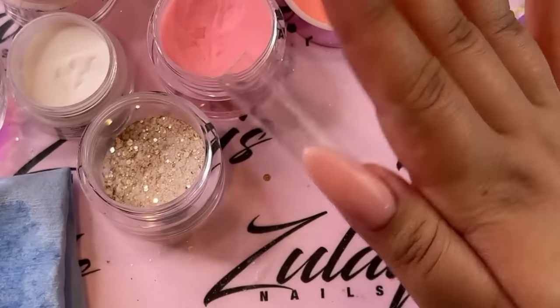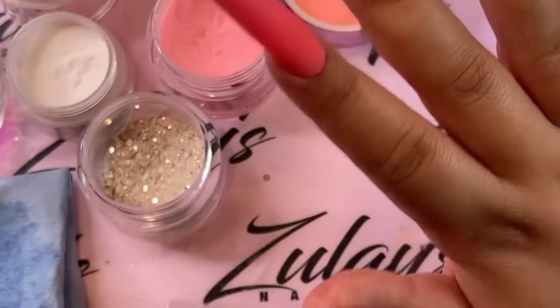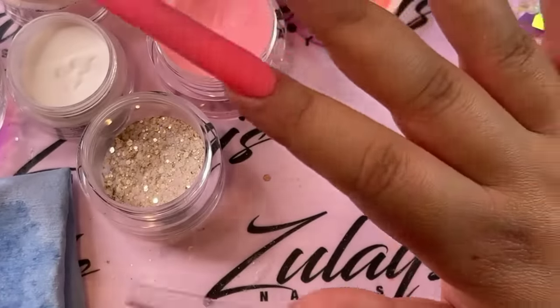So meanwhile, my French dries, I'm gonna encapsulate these. Where's my clear?